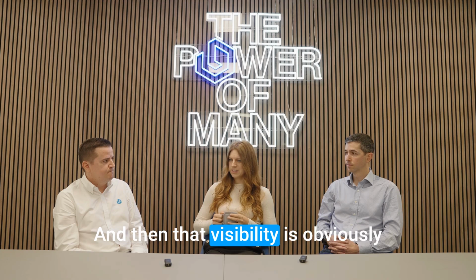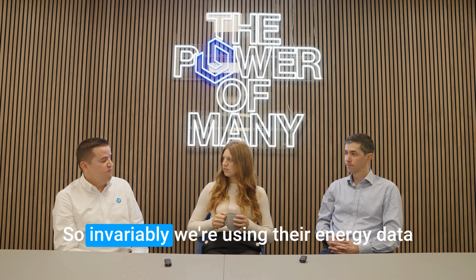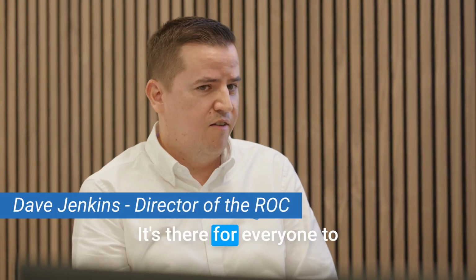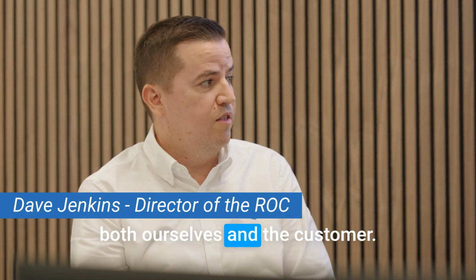And then that visibility, so obviously the remote operation center, the ROC, has that visibility, but does the customer get it as well? They do as well, yep. So invariably we're using their energy data to verify the delivery of the DSR commands. And therefore that's all transparent. It's there for everyone to see in terms of the results. And it's also used to validate the benefit from the grid's payment to both ourselves and the customer.